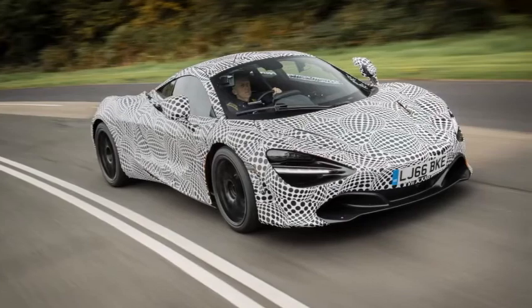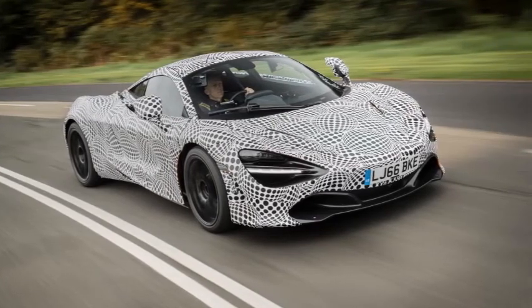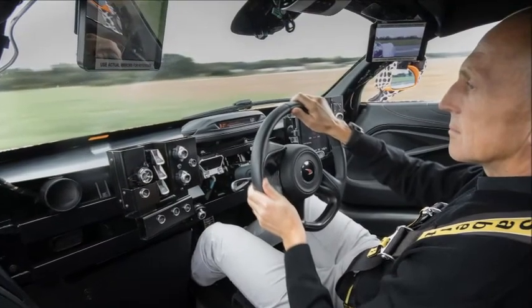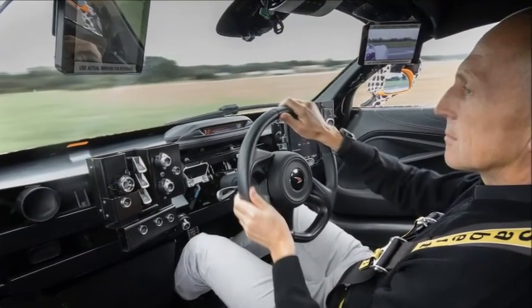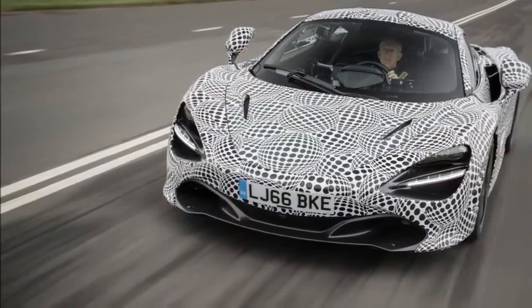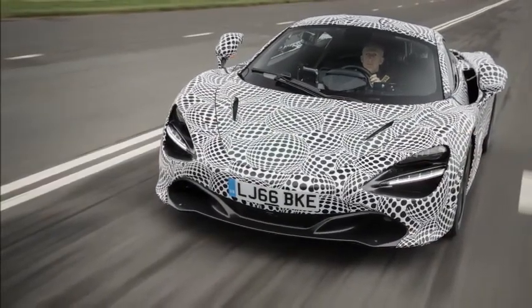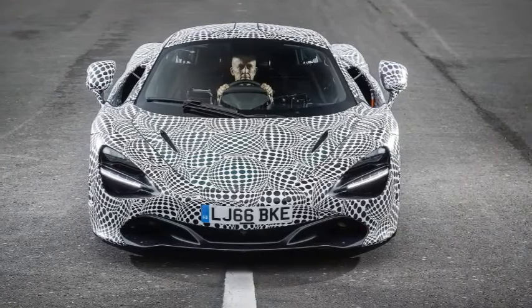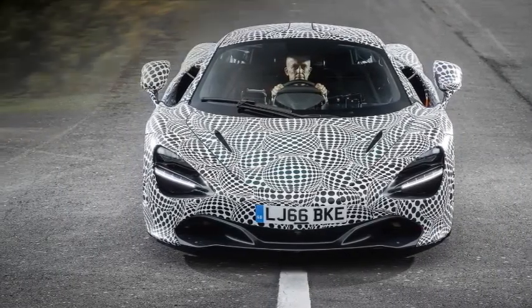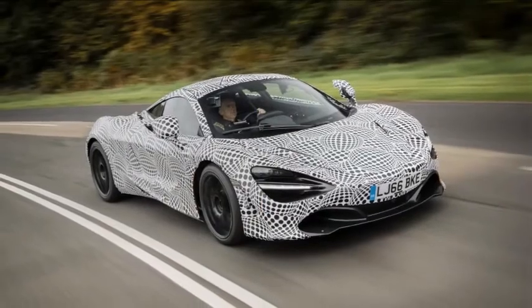While this rendering might be a great thing to look at, we won't know all the performance details surrounding the new BP23 until it makes its debut in full. McLaren has made it clear, however, that it will be hybrid powered just like the P1, and that it will come with more than 902 horsepower, 672 kilowatts.